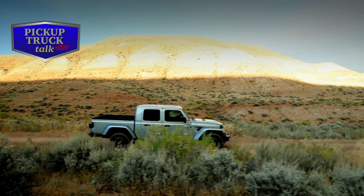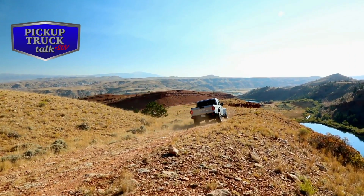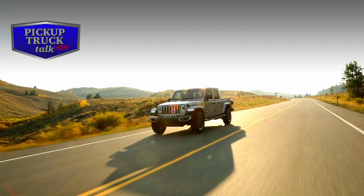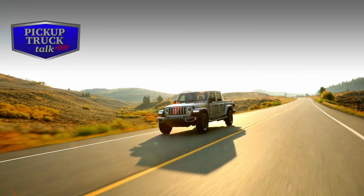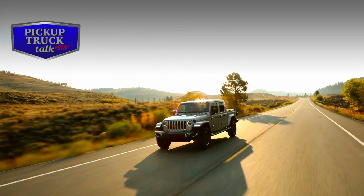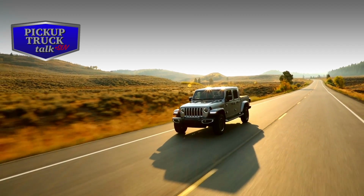The trim can have the optional Max Tow package. This has the 4.10 rear axle, 8-speed transmission. It can tow the best-in-class 7,650 pounds. The Overland trim keeps adding to the features. This is going to give you side steps, body-colored fenders, 18-inch wheels, dual zone air conditioning, and the same 7-inch screens found in the Sport S. This starts at $40,395. And then you do have the option to do the 8.4-inch Uconnect touchscreen as well, and it can tow about 6,000 pounds with 1,100 pounds of payload.